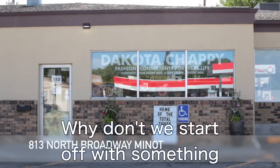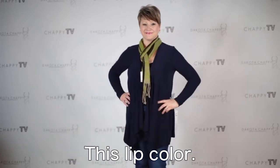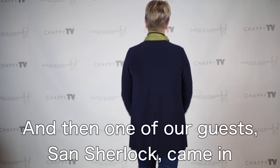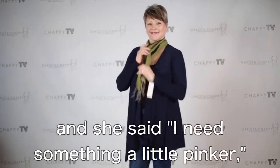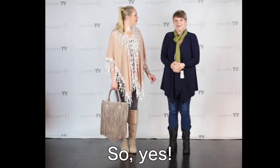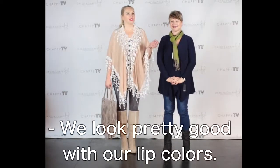Why don't we start out with something that you told me earlier changed your life today. This lip color. Well, when she came in this morning, she looks awesome in the shillelagh. And then one of our guests, Sandy Sherlock, came in, and she said, I need something a little pinker. So she tried on Fire and Ice and Silver Glitter Gloss. And I'm like, I gotta have it. It looks really good. I think we both look pretty good with our lip colors.